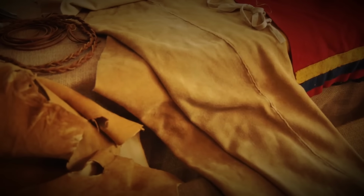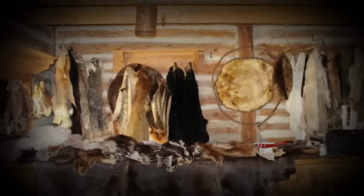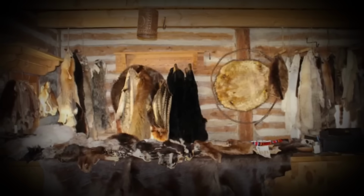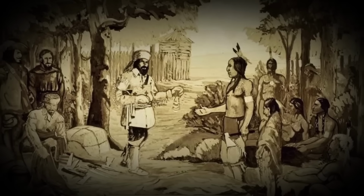The story of hide processing reminds us that human survival has always depended on the ability to transform raw materials into useful goods. The frontiersmen who mastered these techniques demonstrated the ingenuity, persistence, and skill that built a civilization from wilderness. Their legacy lives on in every piece of quality leather, in every technique that transforms natural materials into human tools, in every demonstration that with knowledge, skill, and determination, human beings can adapt, overcome, and thrive in any environment.